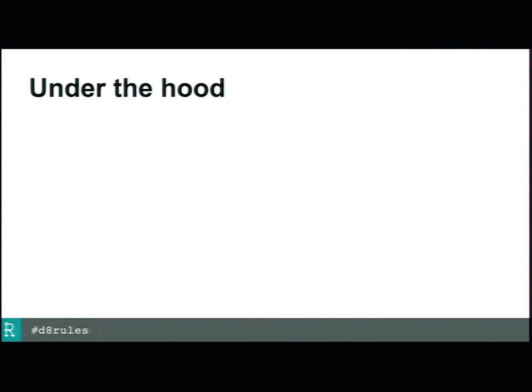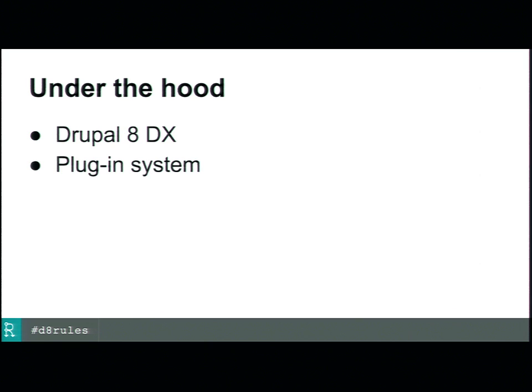So what you can expect for Rules in Drupal 8 under the hood is all the best practices that you can see in Drupal 8, like evolved developer experience, object orientation, all the new patterns, service-oriented architecture, and so on. It's obviously based on the Drupal 8 plugin system, and it's based on entities and the new typed data thing that you will all deal with in Drupal 8 as a developer.